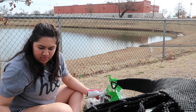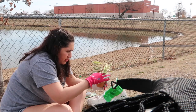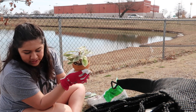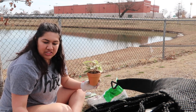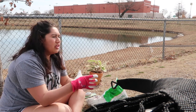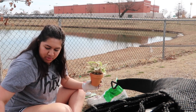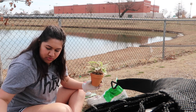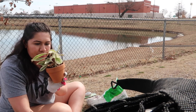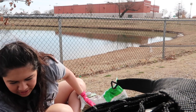And then I have my third one, and this is my favorite one I think I got today. It's a Peperomia. This one definitely was not rooted in its pot. As you can see, when I pulled out my succulent and my other plant, they were already rooted. This one was not rooted at all. It just fell straight out of the pot. So I don't really know what that means, but it's still really, really pretty. Really like it. So yeah, that was me repotting these plants.